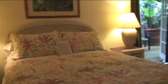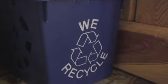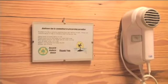We have signs posted to talk about our linen reuse program. We have recycling bins in every room. It tends to be a topic of conversation with our guests. And I don't think they see anything different quality-wise, but I think they leave here with an example of something that can be done and something that's pretty powerful. I do like that, and I would definitely take that into consideration when I stay at other places on vacations.